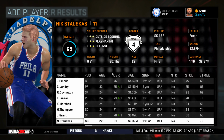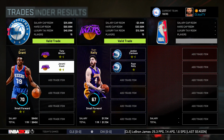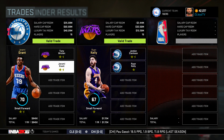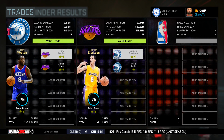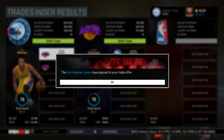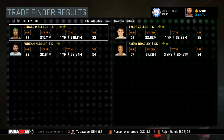So we end up moving Tony Wroten, and we're going to move Jerami Grant in a trade for Jordan Clarkson, and then Ryan Kelly, who is not going to play that much on our team, but we just need him to fill out the roster. So we send this trade over to LA, and they do accept the offer. So Jordan Clarkson is now a member of the Philadelphia 76ers.